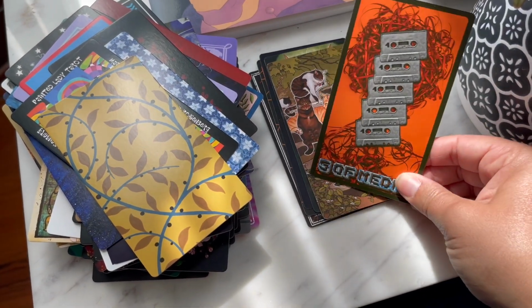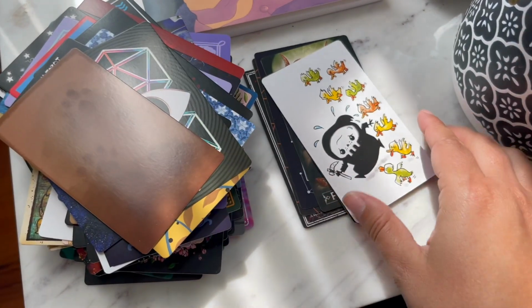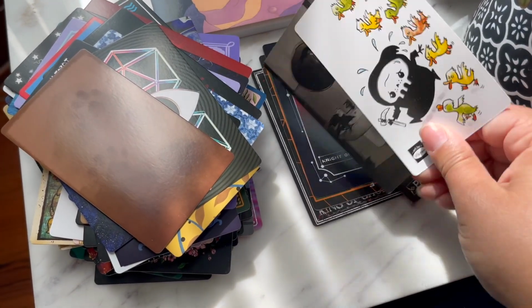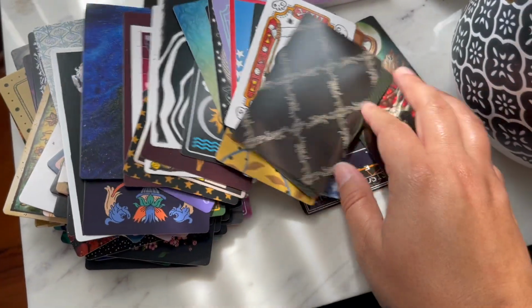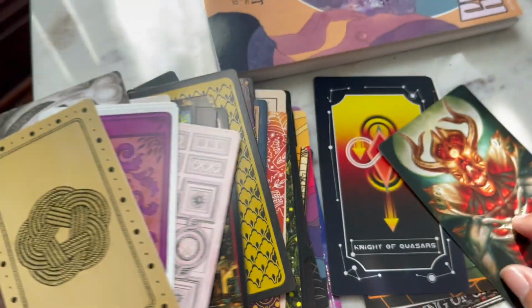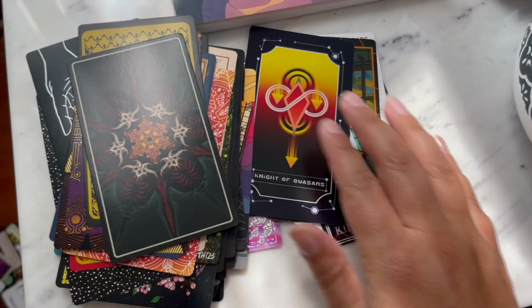Almost done. This is cool. So it's just a really awesome collective idea. I'll talk more about it as we flip through the process. Whoops, oh no. Well, there goes all the cards. Okay, we're almost there, guys.